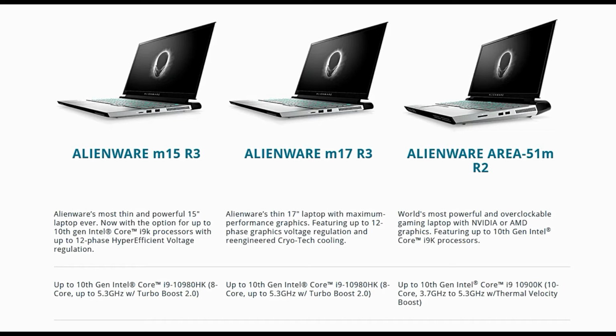So the M17R3 is also a 17-inch, or you've got the Area 51, which just the name alone makes me want to buy it. That one also looks like a 17-inch, and it's also quite beefy looking.